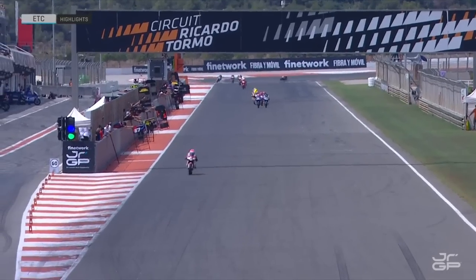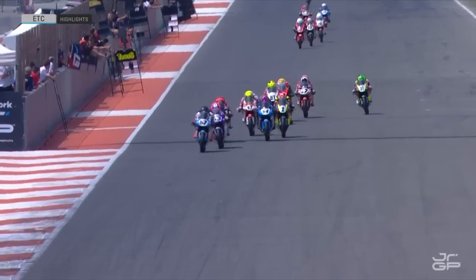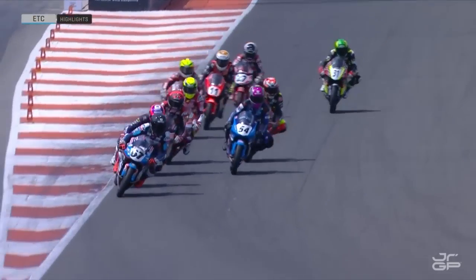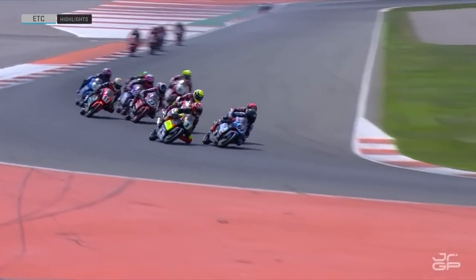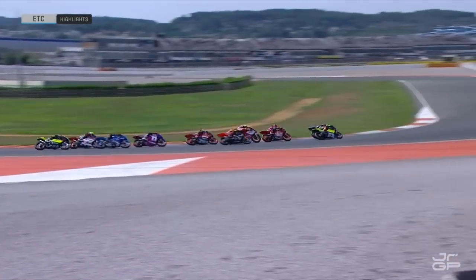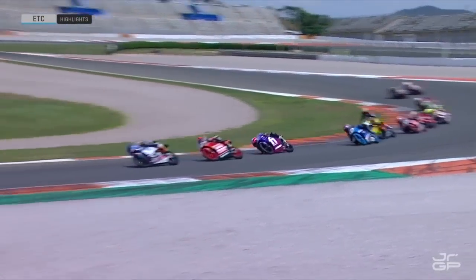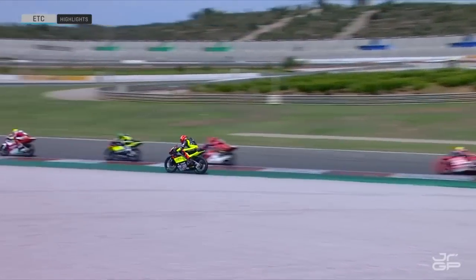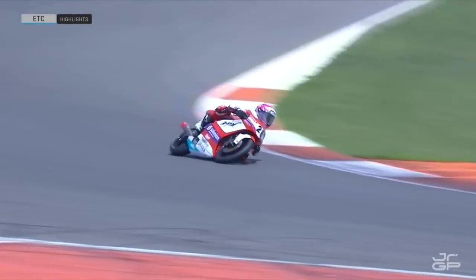Pini was later relegated down through the field. O'Gorman looking good actually. He deserved that podium that was soon to be taken from him, as we'll see. He was one of the few riders that looked stable right the way through the race. Guido Pini at this moment, he tagged the back of Rios, went off track almost in the gravel, gassed it up on the green, but he was down in 15th.